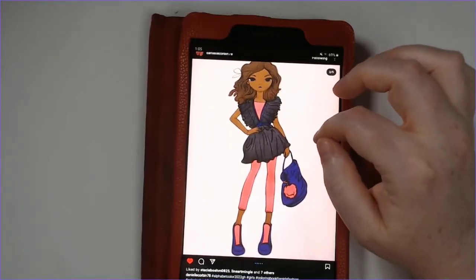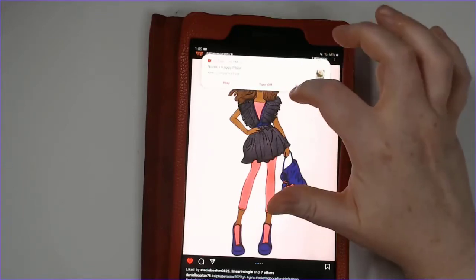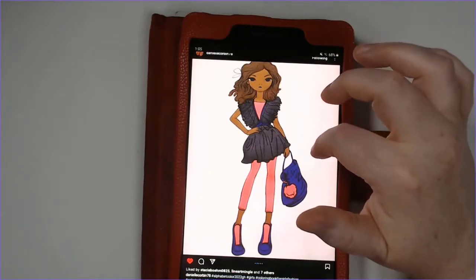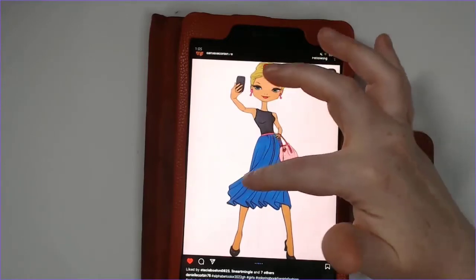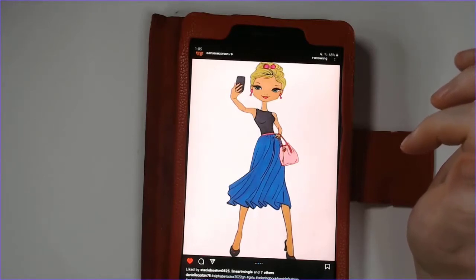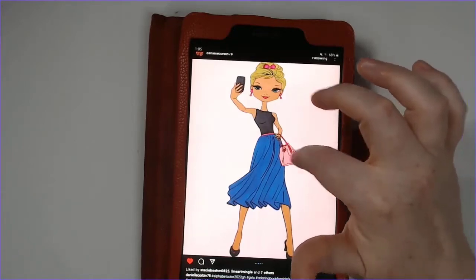And then we've got this sassy girl here with her big purse. And shoes, I'm assuming those are high heels, and I am impressed because I don't think I could ever wear heels like that. Oh, that was so pretty. I love the flow of the skirt in the picture. That just feels very Marilyn Monroe-ish, I guess. It's very cute.